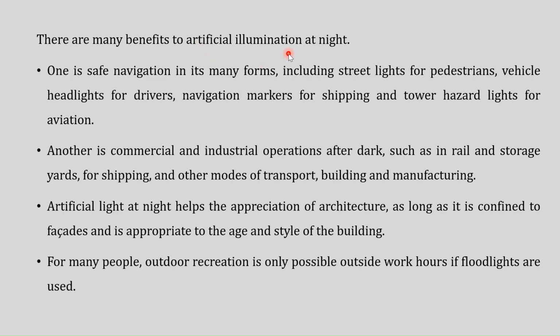Artificial illumination, or use of artificial light sources at night, has many benefits. First benefit is safe navigation. It can be in the form of street lights for the pedestrian, vehicle headlights for the driver, navigation markers for shipping, or tower hazard lights for aviation. Another is commercial and industrial operation after dark. Third is the appreciation of architecture, as artificial light at night increases its beauty. And for many people, outdoor recreation is only possible outside the work hours in the presence of floodlights.